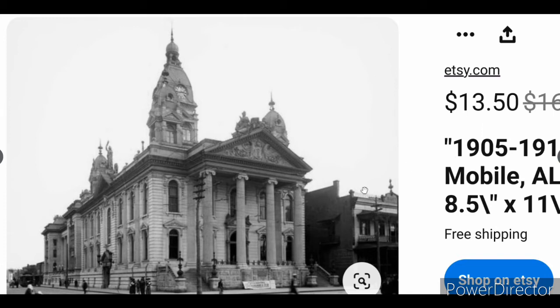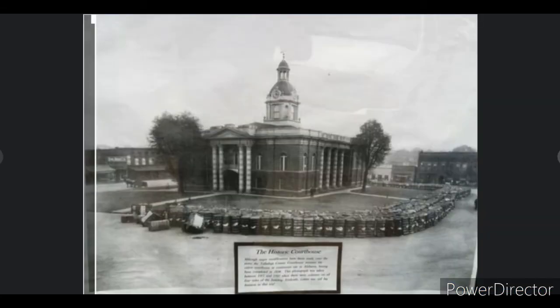I just thought that was really interesting. All right, here we have the historic courthouse in Talladega. Now, not living too far from Talladega, I know in the 1800s, Talladega was not a vastly populated city in Alabama. I don't know the exact population, but look at this building in contrast to the surrounding buildings.